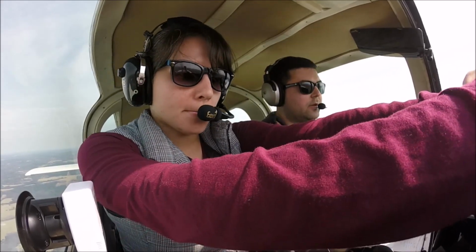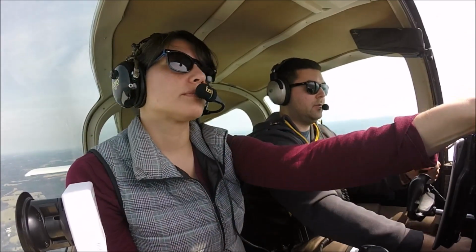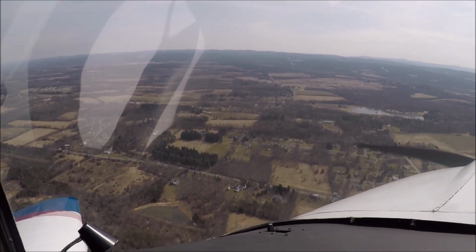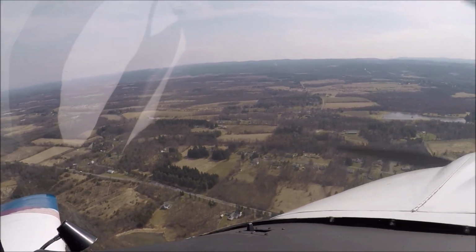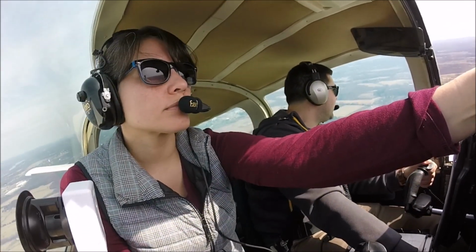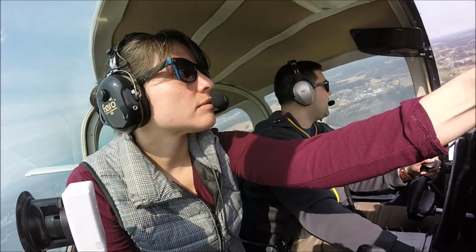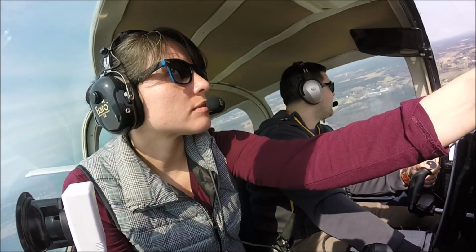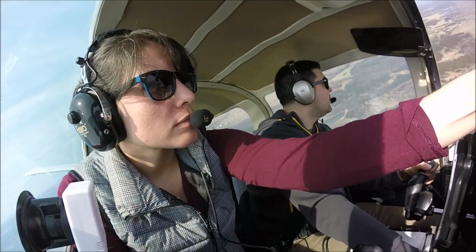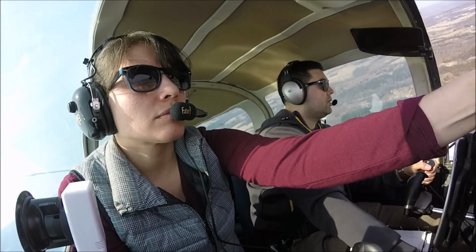Okay, everything's set for landing, mixture is full rich, carb heat, everything. Gonna put the landing lights on. Columbia County, Grumman 310, turning base, runway 3, Columbia County. Columbia County, Grumman 310, turning final, runway 3, Columbia County. Columbia County traffic, Cherokee 558, now over the field 2000 east to west. We have the traffic turning final in sight, and we will be descending to join the downwind for runway 3, Columbia County. Okay.